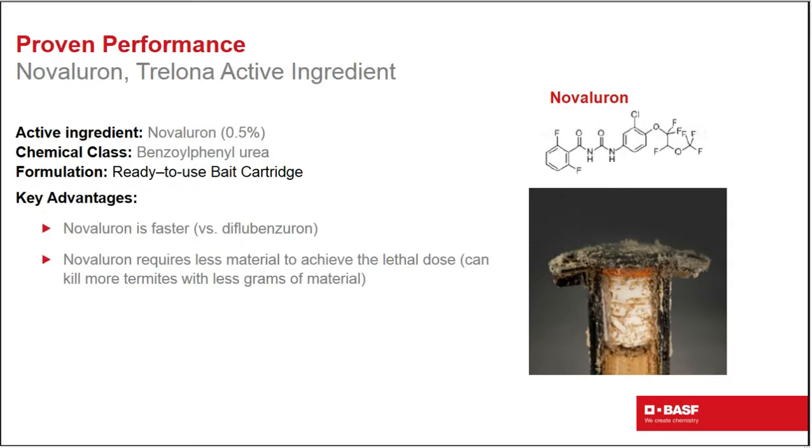The active ingredient. So Novoluron is the active ingredient in our ATBS, and for those of our customers who have been using ATBS for many years, you'll remember, diflubenzuron was our active ingredient prior to this. Well, Novoluron, it's a benzophenylurea. It works, mode of action, very similarly. However, it works much faster than the diflubenzuron. So we're going to get that quicker kill, quicker colony control with the Novoluron.